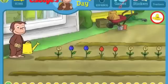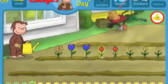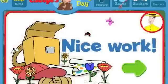Let's count some more. 1, 2, 3, 4, 5, 6, 7, 8. Wow, you counted them all. 8 flowers. Nice work. George loves counting flowers with you.